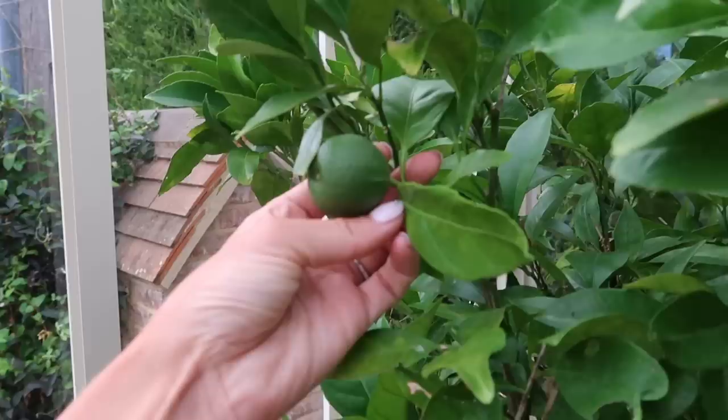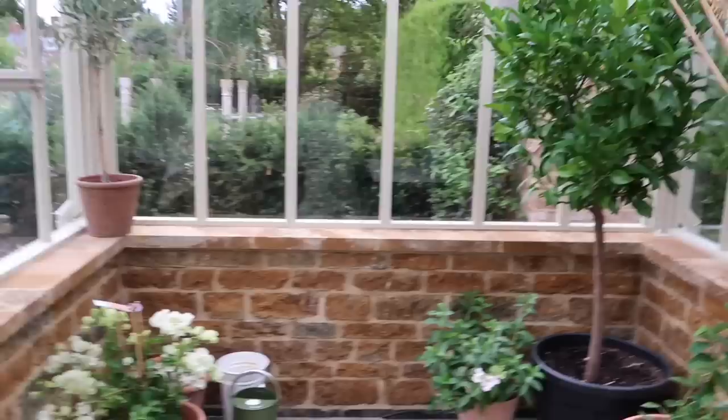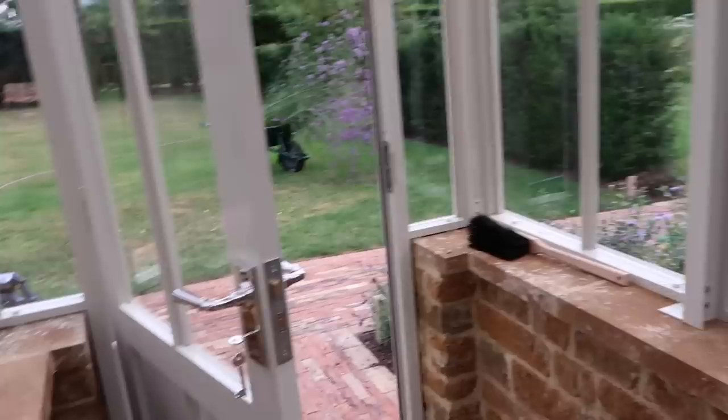Apparently these are lemons. I'm sure that they're limes. But we shall see. I definitely need to give it a little bit of a feeding. This was actually a housewarming gift for us 2 years ago when we moved in from some family friends. So it's great that it's finally got a home. Okay, I think I'm gonna shut up shop now for the evening, not forgetting my lute, and make some dinner.